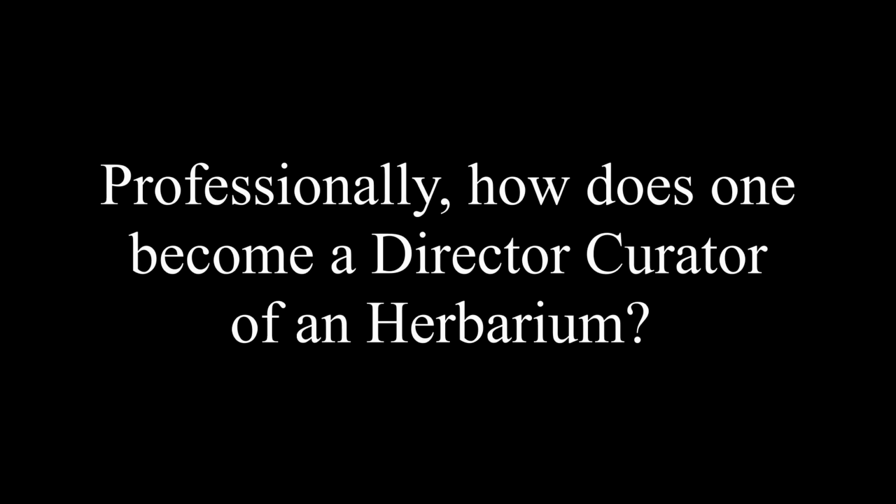Professionally, how does one become a director curator of an herbarium? Well, you need to get a degree, usually an evolutionary biology degree of some kind. Mine is an evolutionary botany degree in plant systematics. And also, as I mentioned before, getting training and working in different herbaria, and museum curation training, which I think is actually very important. Most curators and director curators have PhDs. I have a master's degree. Due to my combination of training and experience and teaching at open enrollment, I got hired at UVU as the director curator.